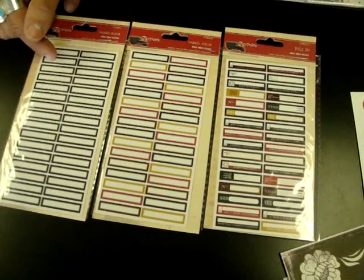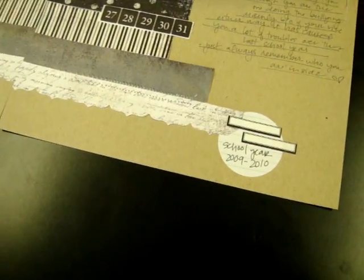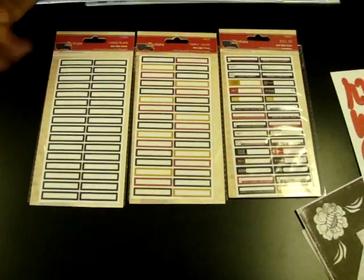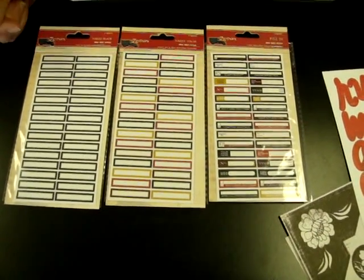Love to use them for dates. I use them on one of my sample layouts. They're a staple. They sit on my desk all the time. I never put them away. I use them on almost every layout. So those are another of my Kristina's picks this week.